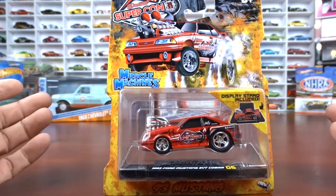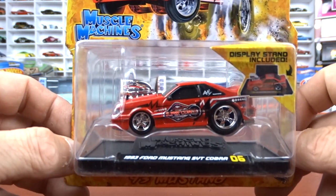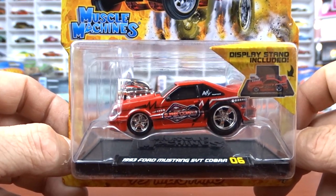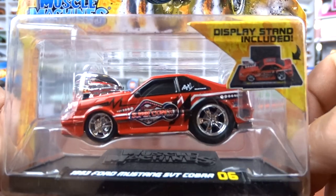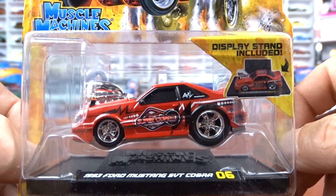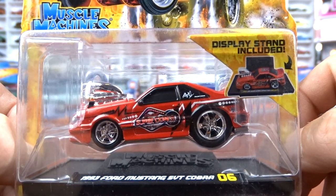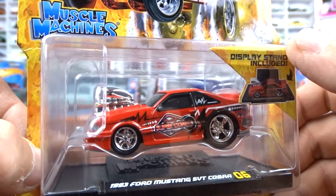Supercon 2022. This is a diecast Supercon. This is a 1993 Chevy Mustang SVT Cobra. This thing is pretty cool. This is a first for me to get one of these vehicles from the diecast Supercon. And I think that's pretty neat. I do have quite a few of these muscle machines.